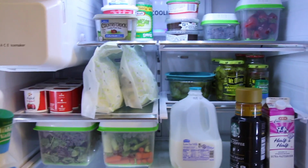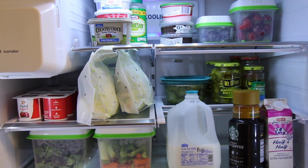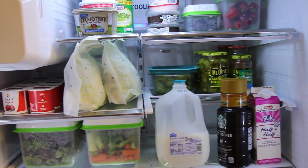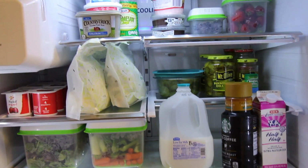So let me take you into my fridge and just show you a little bit of how I organize it, how they come packaged, and why I think that's so simple and easy. So here's a peek inside my fridge. It's kind of like opening your dirty cabinets, you know, and showing. And yes, I did clean my fridge prior to this, because let me tell you, it doesn't just naturally look like this. It does take a little pre-planning.